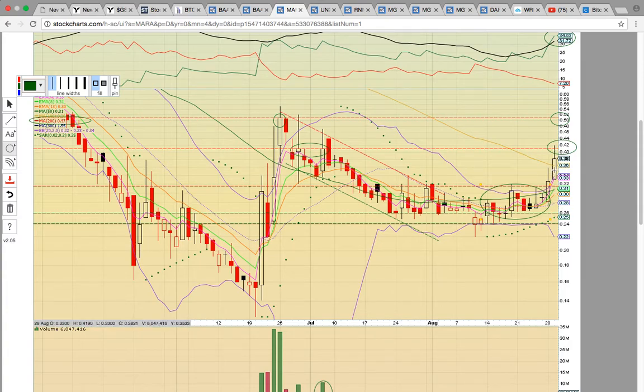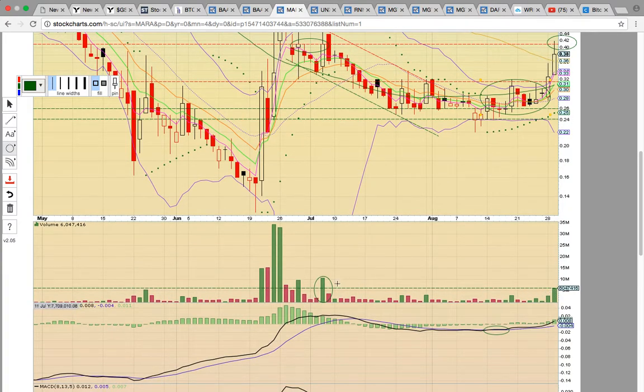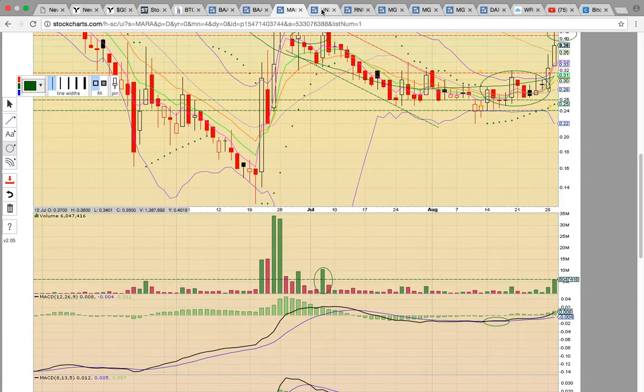You can see the upper Bollinger Band is pointing upward. You can see the lower Bollinger Band is pointing down. You had the tight Bollinger Bands with the break above, and then also if you look down here at volume, there was the volume spike today. It was the largest volume since the first week of July, and so keep an eye on MARA. We're going to see if it can continue this uptrend.